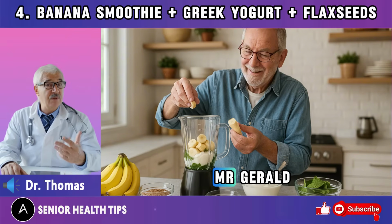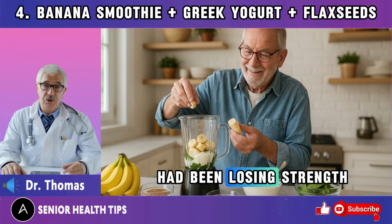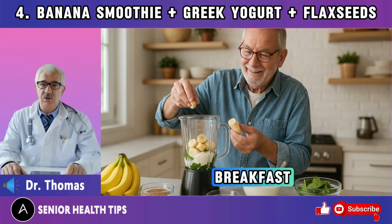One of my patients, Mr. Gerald, a 68-year-old Vietnam veteran from Phoenix, had been losing strength in his legs and was finding it hard to get up from chairs without pushing off with his hands. He also struggled with blood sugar spikes and joint pain after breakfast.